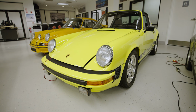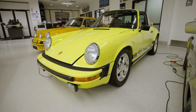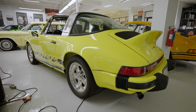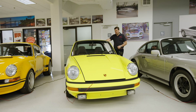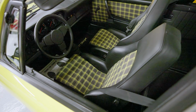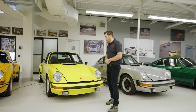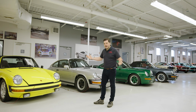And then we have another Targa here, 1973. This one was customized by Gunner Racing, Kevin Jeanette. This was one of his personal cars. And Nick, our chairman, loved it. The interior is really cool, unique, and really speaks to the period of the 70s. And it's hot rodded a little bit, so you get that additional performance. And of course, it's yellow, so you gotta have it.